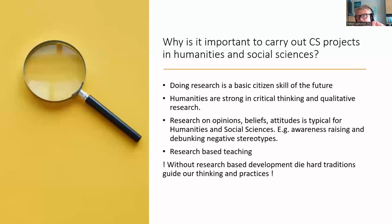So why is it important to carry out citizen science projects in humanities and social sciences, such as languages in our case? Doing research is a basic citizen skill of the future. In the future, it's very important to understand how research is carried out and what the phases of research are, how can we trust research, and how can we do research ourselves.